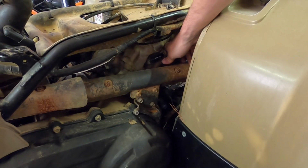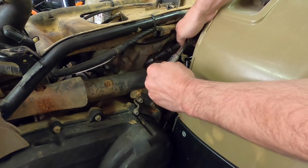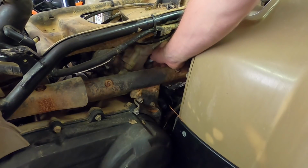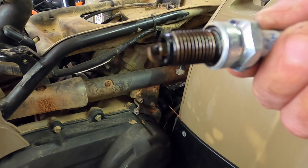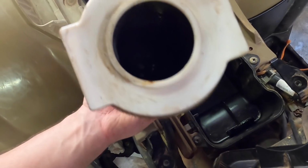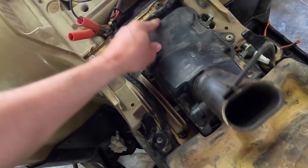Got to go to the parts store anyway, so we might as well throw us a fresh spark plug in here. Let's pull this one out, see how she looks. Ain't no telling. I'm betting it ain't going to look pretty. Oh yeah, she's damp. She's definitely been flooding. The filter itself is not bad. The box isn't that bad. This thing's still pretty good, so not gonna worry with that thing.